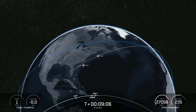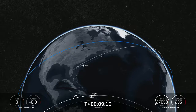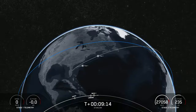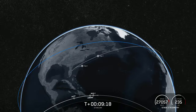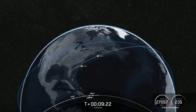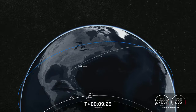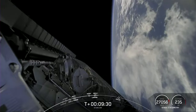This is the 54th overall Starlink mission and 33rd launch of the year, and we just heard confirmation of good orbit on the second stage. We did hear the call out for second stage engine cutoff. So stage 2 is now carrying 53 Starlink satellites into low Earth orbit. And there's a great live view there.